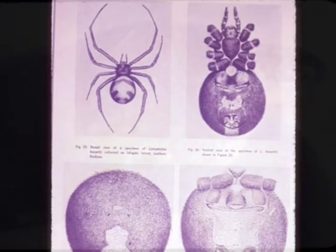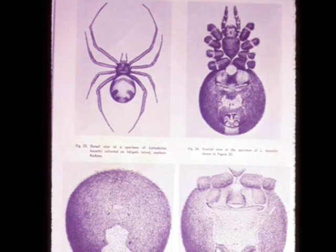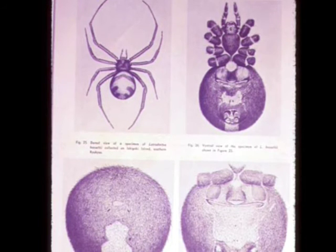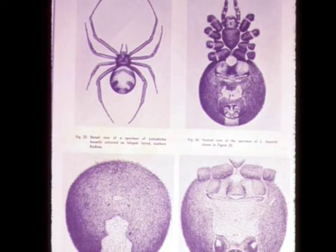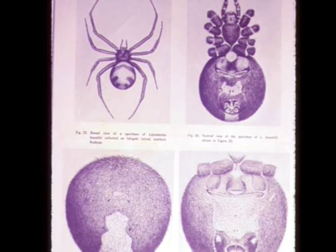41. These are poisonous spiders found in Asia. We call them a jockeyback spider. It's a kissing cousin of the black widow, but it's more venomous.